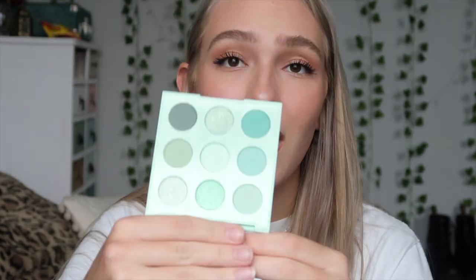And then of course I got the Mint to Be palette, which I still have not touched. I cannot wait to use this. I look at this all the time and I just want to use it, and I haven't, as you can tell. Or as you can see, what the hell? Literally look at these colors.